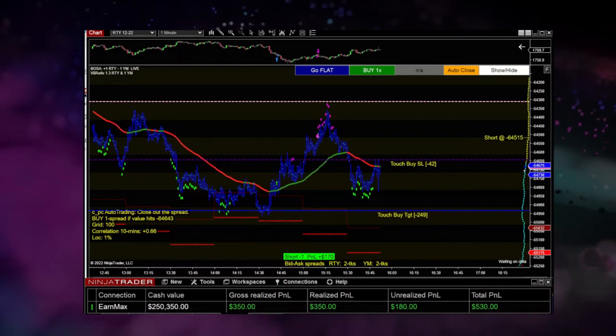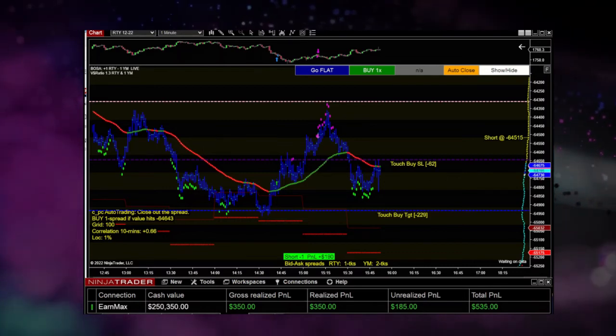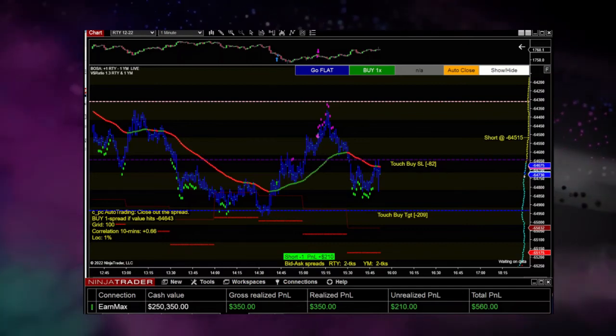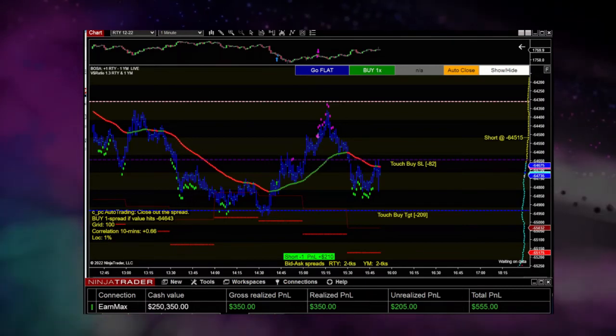Let's take a look here. We're still holding on. The market is going sideways. 3:51 in the afternoon. We see another push. I see a lot of action at the last 5-minute mark. So we've got 3 or 4 minutes before that. Let's see if we can continue downward.